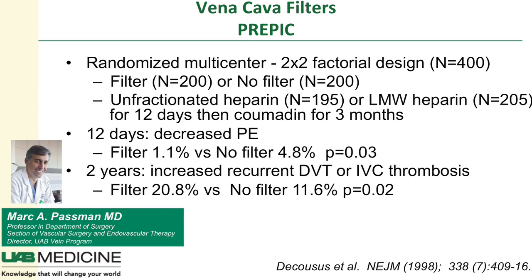But this study showed that within 12 days, within 2 weeks, there was a significant decrease in PE in those patients who received a filter compared to no filter. However, at 2 years, there was an increased risk of either recurrent deep vein thrombosis or vena cava thrombosis in those patients who did have the filters placed.